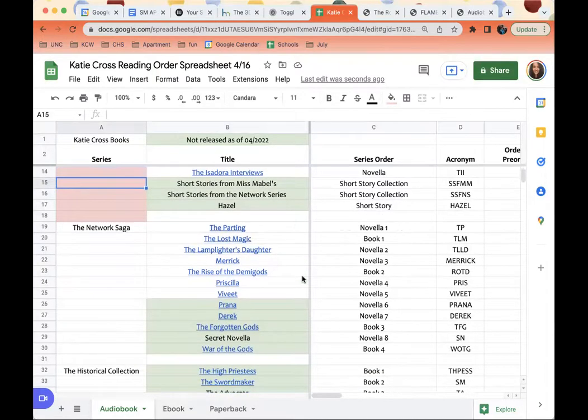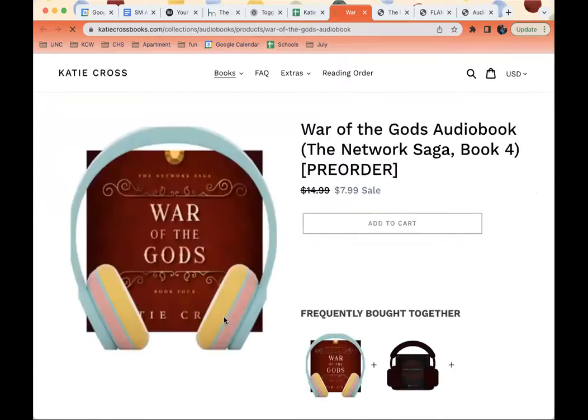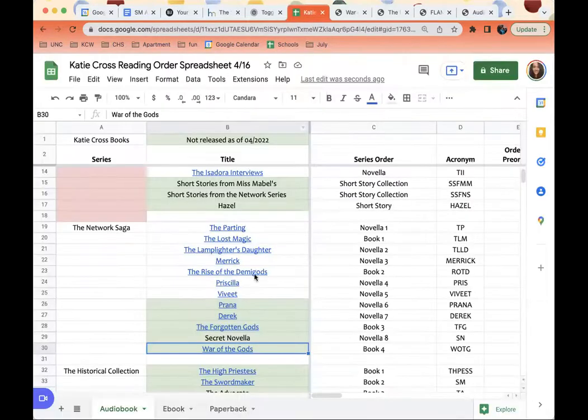But if you scroll down to the network saga, all of these books haven't yet been released, but the ones that are blue have links. And you can still go to order them. So it says pre-order there. Just like you can see here, it's not yet released.